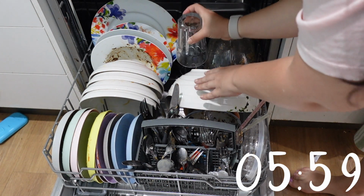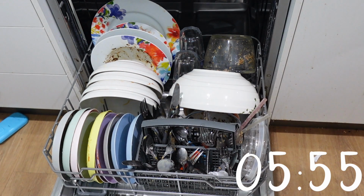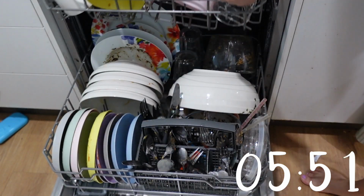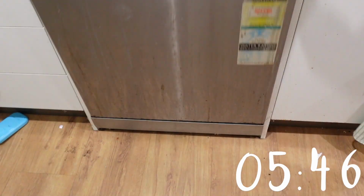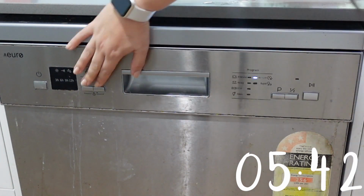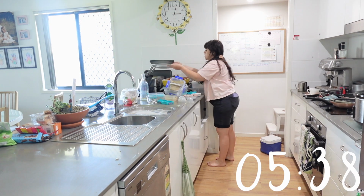Because I meal prep on a Sunday night, most of our dirty dishes are the dishes that we've used to serve and eat dinner. We do have a food processor just because the little boys have been fussy, and so whenever I've made something for the family, I just chop it up into smaller bits for them. But I'm gonna lock this dishwasher because soon the boys will be up and I don't need them stopping it for me.